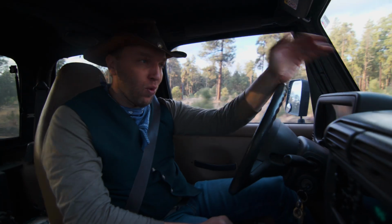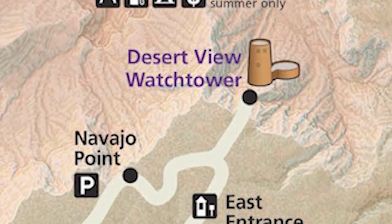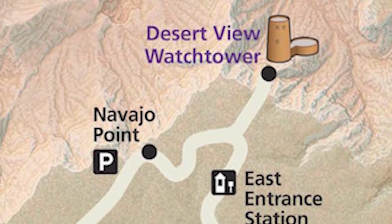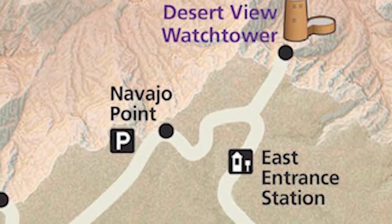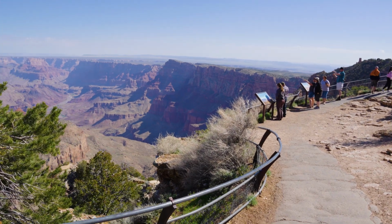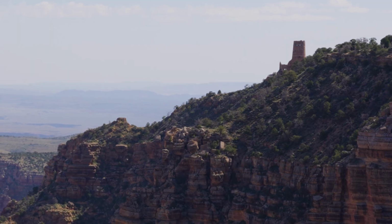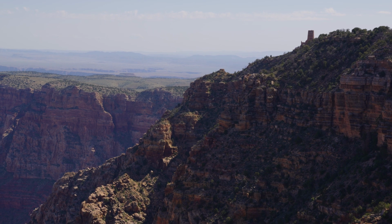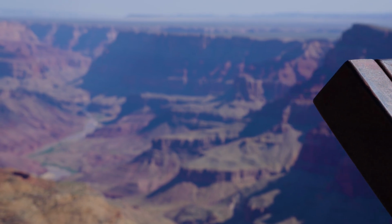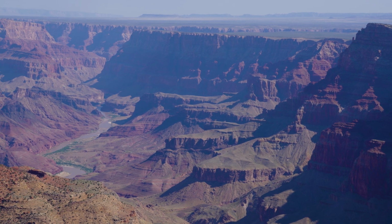A short ride west, and we're gonna hit Navajo Point. When you mosey on over to Navajo Point at the Grand Canyon, you'll lay eyes on a view that'll leave you awestruck, one that encapsulates the grandeur of this natural wonder. From this vantage point, you'll behold the iconic Desert View Watchtower in the distance. Yep, Navajo Point stands ready to dazzle and educate, my eloquent friends.